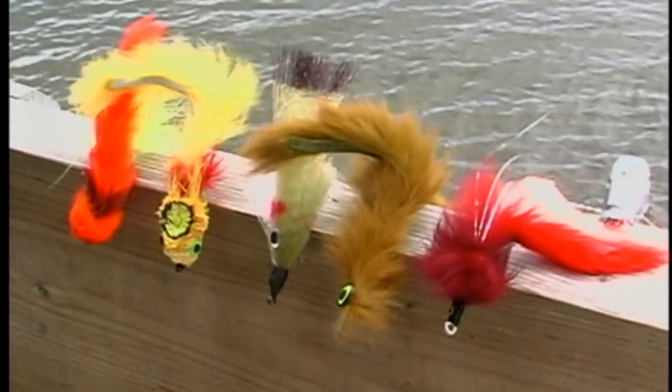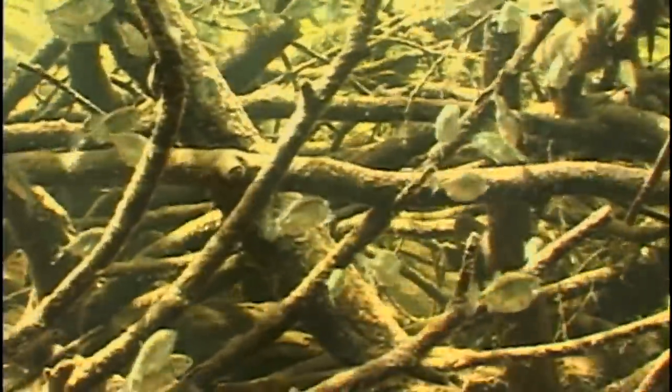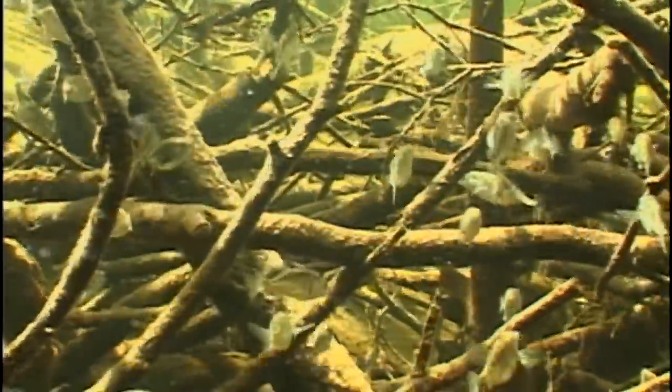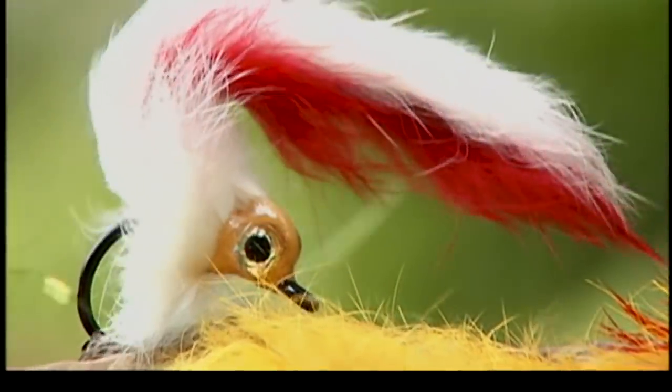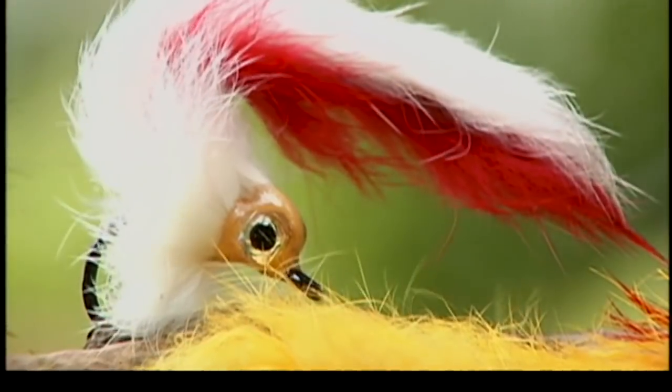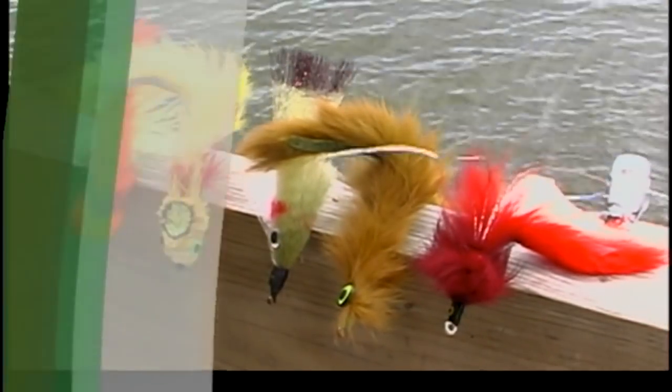Fishing deep using intermediate fly lines or even full sink and sink tip lines combined with streamer patterns will usually result in violent strikes. Streamers imitate baitfish, another prey which pike feed on. Patterns incorporating rabbit fur, such as bunny leeches and large zonkers, are always excellent. The key with your patterns is versatility based on conditions.